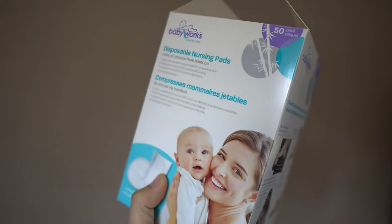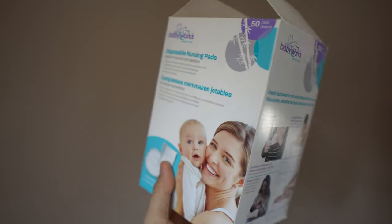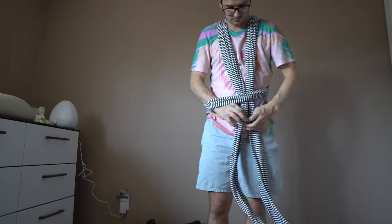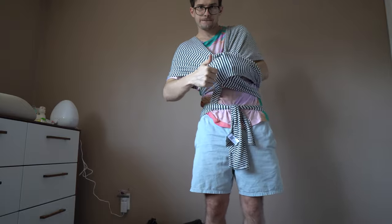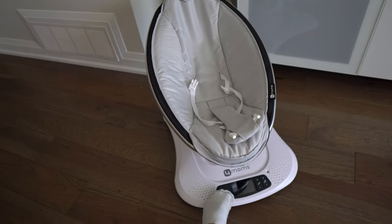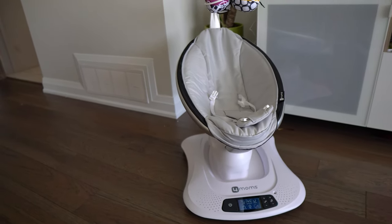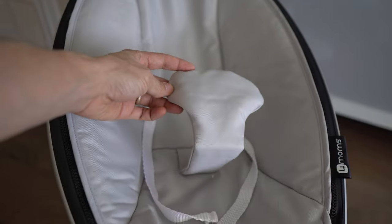Disposable nursing pads. These come in pretty handy. It turns out when babies cry, mommy's boobs start to leak. And I didn't realize that, but I know now. Ergo baby carrier, or some kind of baby carrier, so you can walk around the house holding the baby. This Four Moms Mamaroo is pretty good because you can operate it with your feet and it moves around to keep the baby entertained, and it also plays white noise. That's been really good for getting her to fall asleep when she doesn't want to. And it's got these buckles and stuff to keep the baby locked in.